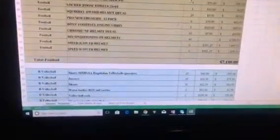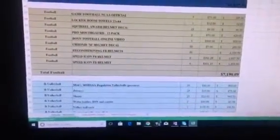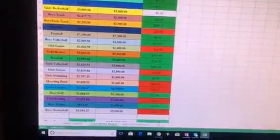Next, we had the budget for football. They came in at a little over $7,100, and their budget was $7,200. So they spent basically all of it.